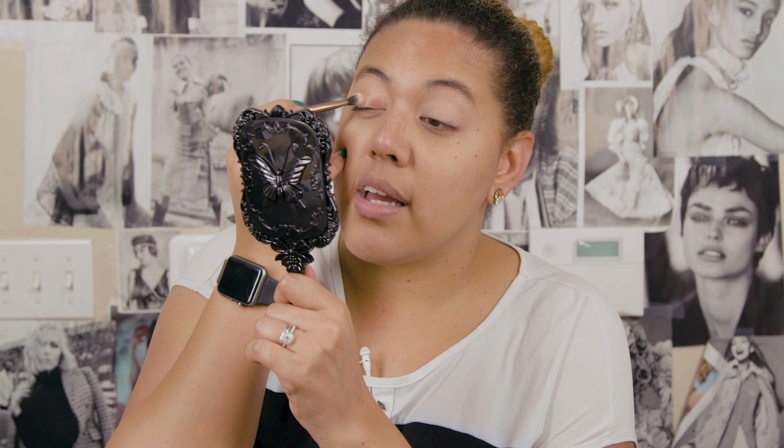And I kind of want to do something with the shimmer part of the eye. I want to save it for the inner corner. So I'm gonna be doing like a smoky situation in matte on the outside, and then the shimmer on the inner corner. I think that's how I want to make this look.